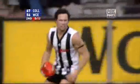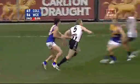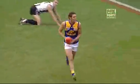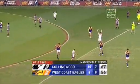Short to Loney. From a standing start, a long ball to Buckley, who worked his way to the front position. Gets it now. Beautiful handball over to Johnson. Short kick. Excellent game of football. Half-time at Telstra Dome.